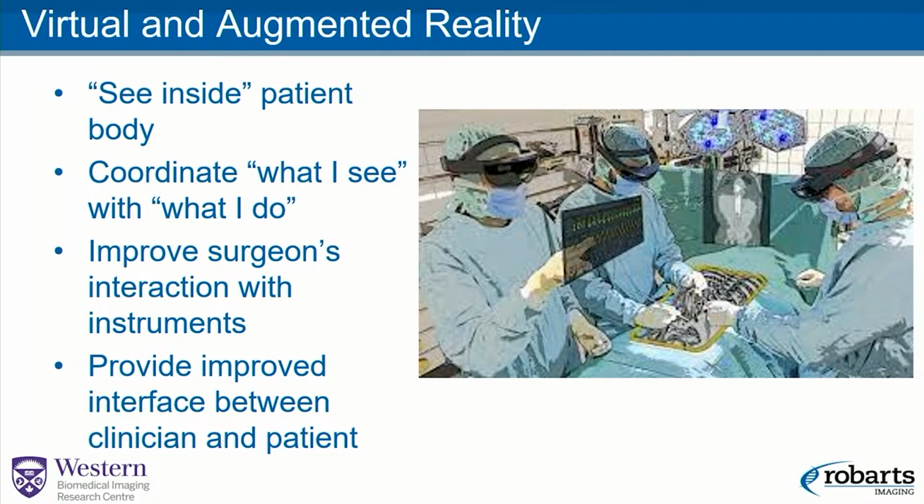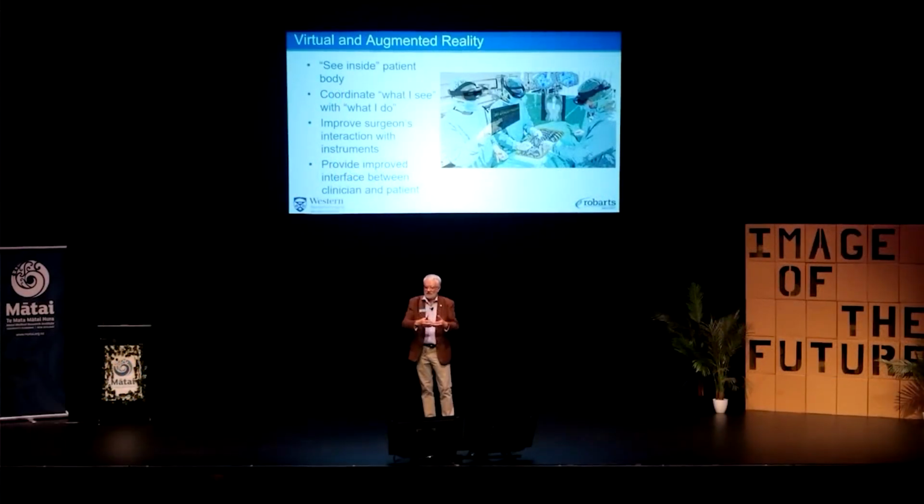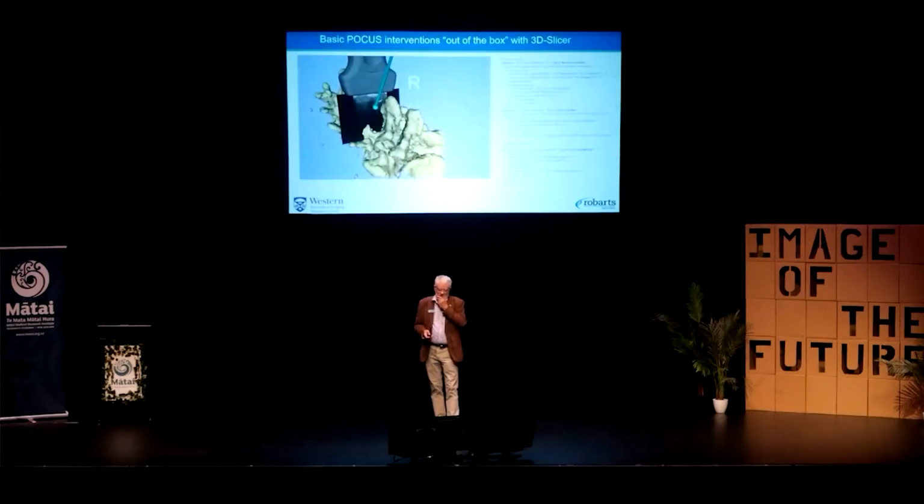Also, augmented reality can provide virtual screens in the operating room. Instead of multiple large, heavy displays, we can have no displays in the operating room and just bring them up at will and place them where we want them to be. All of these areas can help provide a much better interface between the surgeon and the patient during these procedures.